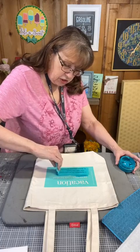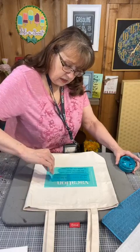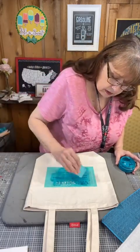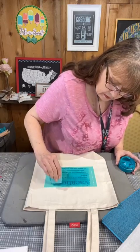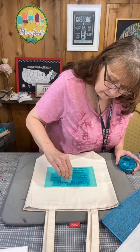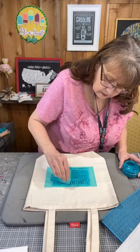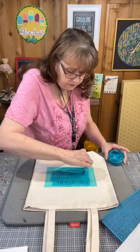And I don't push too hard when I'm doing it on fabric because I don't want to squeeze the paste out and cause it to bleed underneath that. Kind of close to the edge there. Let's go down. Oh, I know, I've got the ink mat in there, but I'm doing it on my heat pad, so it doesn't have a sturdy surface.